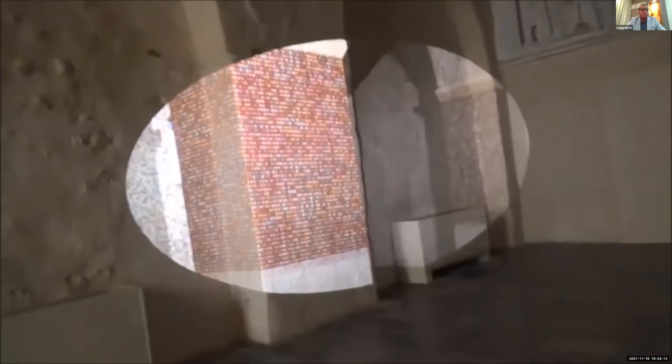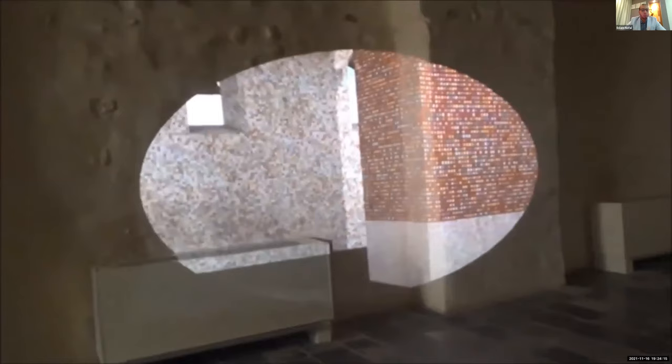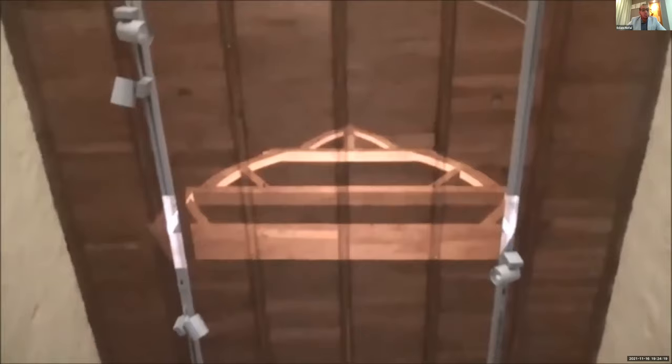So in this short video here, we have the projector and you choose one of the building phases and you put it here on the platform. You control the projector and you see how the chapel looked like in the 13th century. For example, these two windows don't exist anymore. And you see how the ceiling was different. It was a wooden truss. It's not flattened anymore.